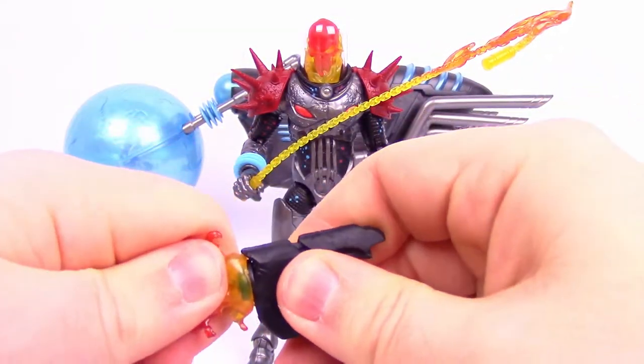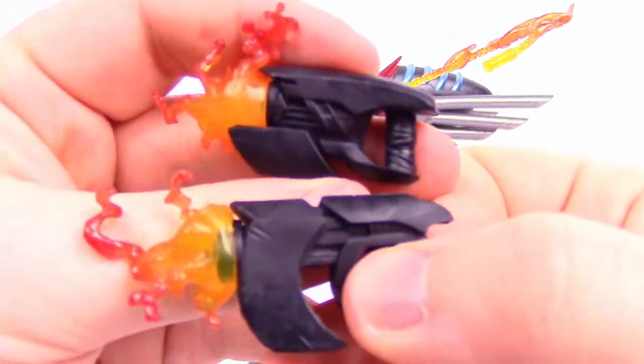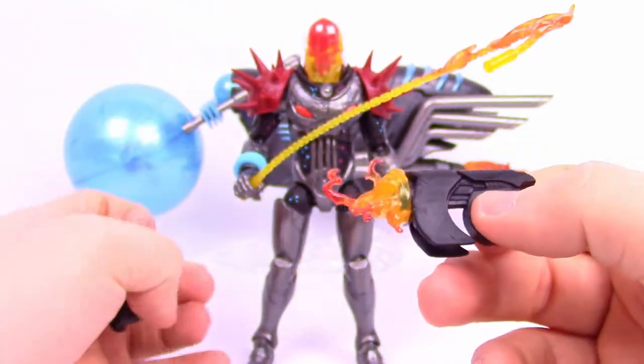And you can attach these on to make it look like he's actually firing and has flames coming out. And we have two different versions. They're a little bit different in shapes and sizes, and so they look a little bit different, but they do go onto the bike as well.